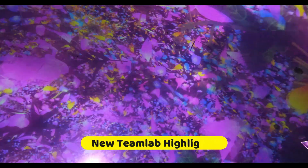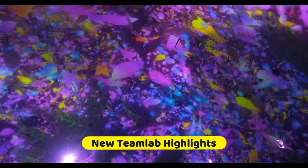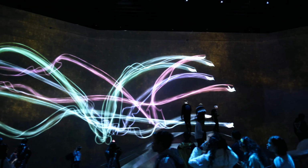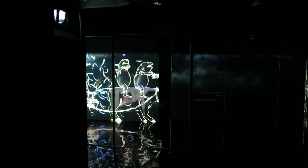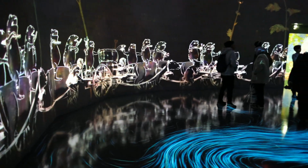Unlike Teamlab Planets, which is the other famous exhibit in Tokyo, Teamlab Borderless lives up to what its name implies. That's because at this exhibit, there are no borders between each room, leaving it entirely up to you on how you want to explore everything this amazing place has to offer. And now that you know the general layout of this borderless museum, let's go over some of the highlights that you can expect to find in its best rooms.